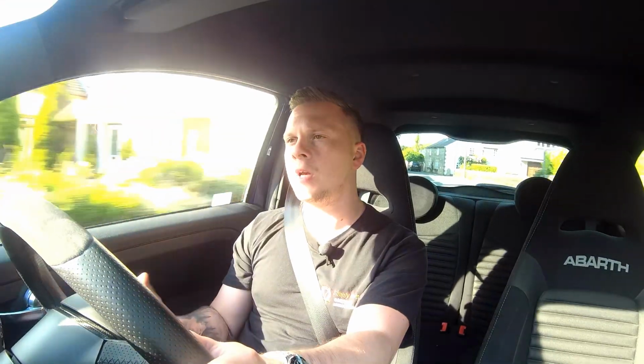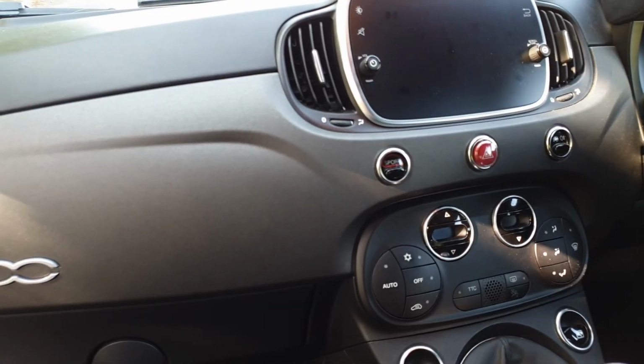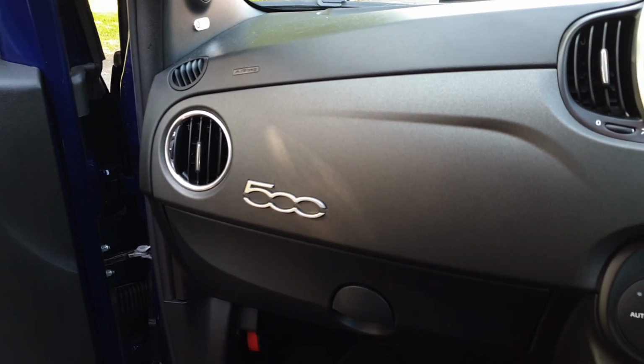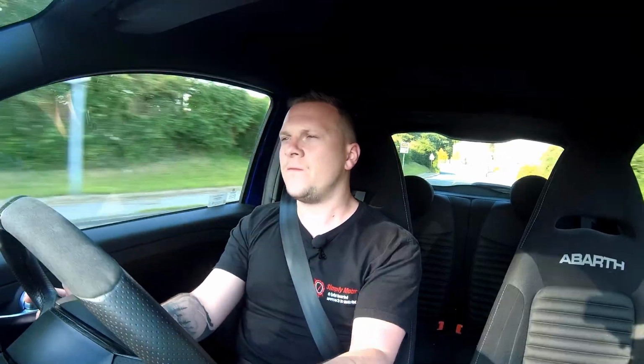Now, despite all those little nice touches to the interior, there are some things that really get on my nerves. In the cabin, despite the fact it's £23,000, we've still got hard scratchy patches all over the dash. And then, to top it all off, someone decided to leave 500 written directly across the dashboard. It isn't even a Fiat 500, it's an Abarth 595. Stop confusing everybody.